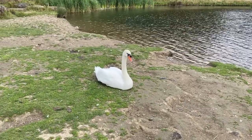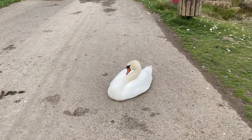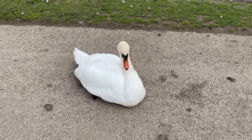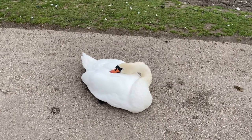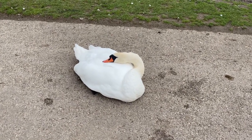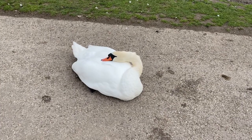And this one obviously likes sitting on the road. Hello, baby. You could have picked a nicer place to sit, couldn't you? Hey? Hello? It's okay, darling. You having a nice rest? Oh, baby, are you tired? You want to go to sleep? You shouldn't have gone to sleep in the middle of the road though. Funny place to have your snooze. Oh, little love. Bye-bye.